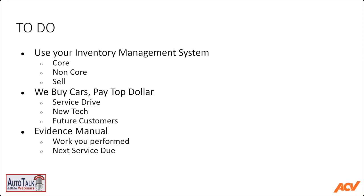I know what you're thinking, Doug, next service due, are you crazy? Why would I tell them that? I don't know. When you're taking a car in trade and you're looking at it, do you ever bring up the fact that, hey, Mr. and Mrs. Customer, I know you're trading this car, but it needs a service soon? And you deduct that value. They're doing the same thing. The consumer is going to do the same thing to you. So why not get it up front?